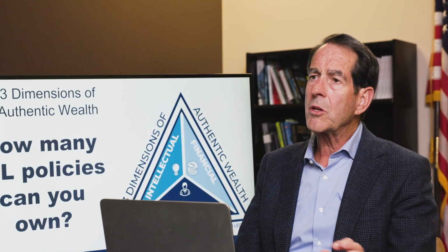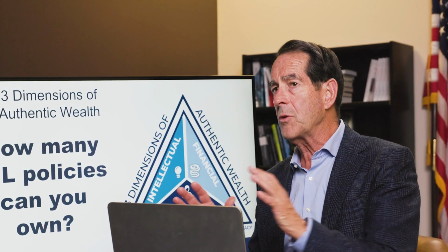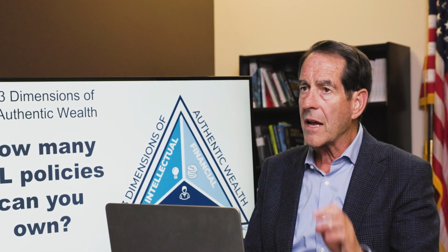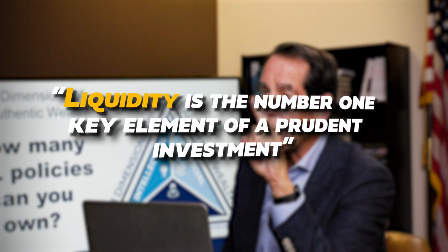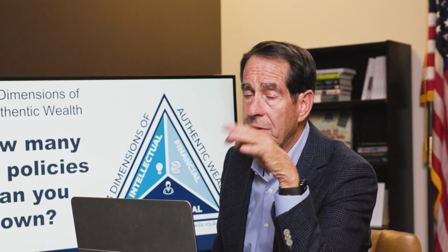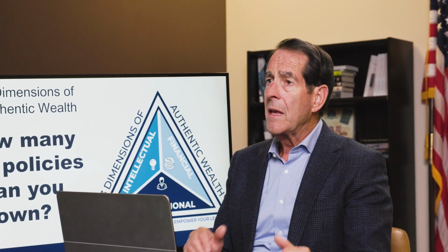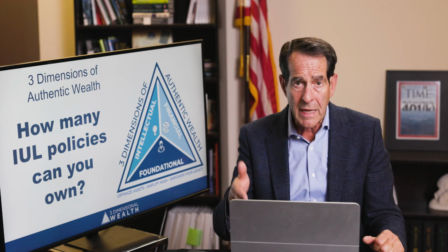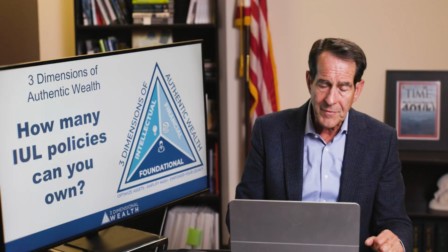And so when you're optimizing assets, you're looking at those assets that you have that are not as liquid as they could be, because liquidity is the number one key element of a prudent investment. Number 2 is safety, not only of the institution, but safety of your principal. Whatever you set aside, you don't want to lose that principal, but any year you make money, I want that to become newly protected principal, to not lose in future years money I made in previous years, okay?